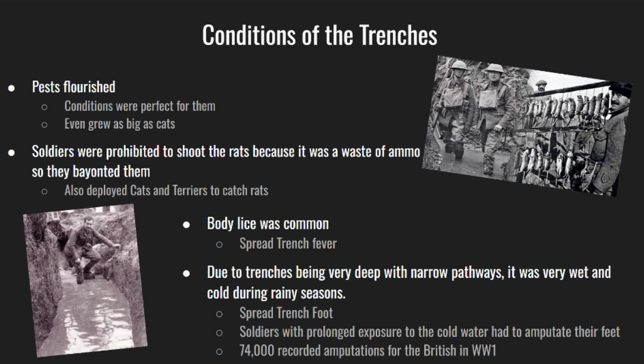In addition to the threat of disease from pests, the trenches held other health risks for soldiers. The trenches were often very damp because digging down often caused water to collect until it was over soldiers' boots. Constant dampness could lead to a condition commonly known as trench foot, which was very similar to frostbite. A soldier's feet would get white spots and would eventually blister and rot, turning into a horrendous sight.